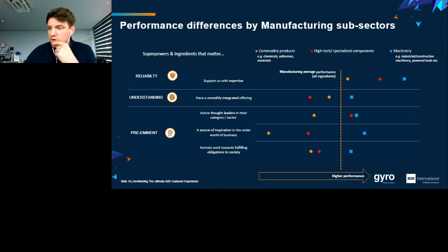So what you'll be able to see on the screen right now is some splits by 3 particular subsectors. We've got commodity products, so things like chemicals, adhesives, materials. We've got high-tech and specialized components. And then we've got machinery, so things like industrial construction machinery and powered tools. And what we've done is we've looked for the flavors, the ingredients in the superpowers research where there's the biggest difference by these different subsectors. And we've got this line here, which is the manufacturing average performance across all of the different attributes.